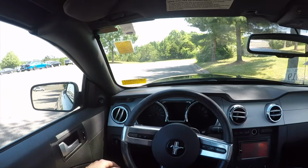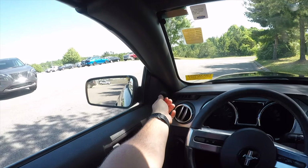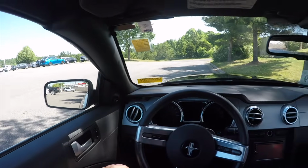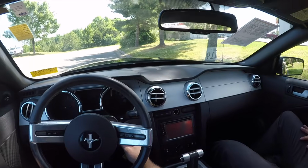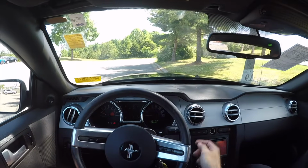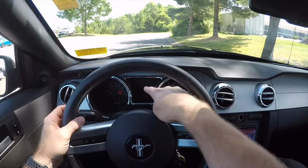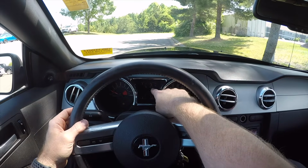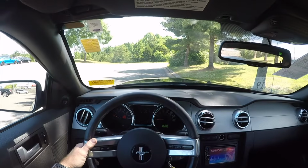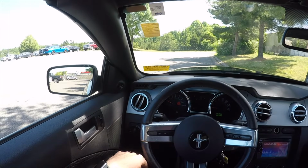It feels spacious in here. This is 2007, so we've got these manual, oh, these are electric adjusters. Haven't seen these in a while, they work just fine, which is cool. Let's start it up, see what it sounds like. Little click in there. So here we go. We've got gas, temperature, battery, and oil pressure. Got a low pressure light on, which is cool and fine.